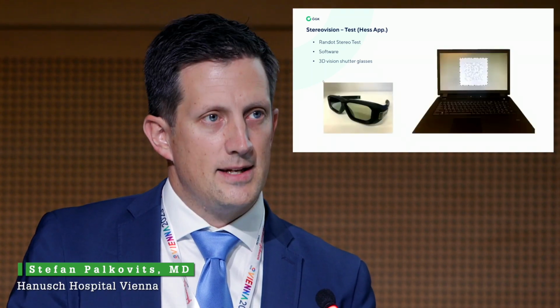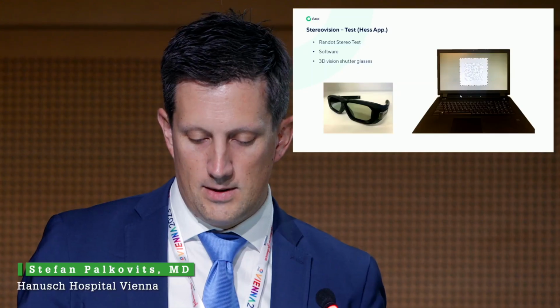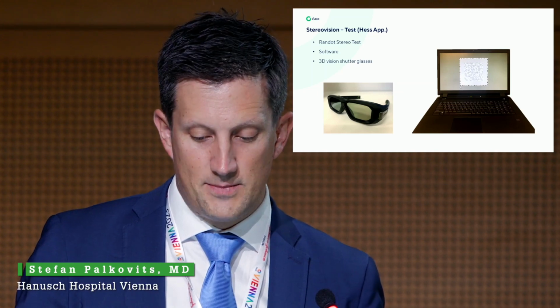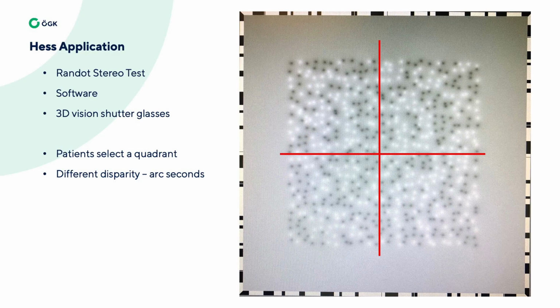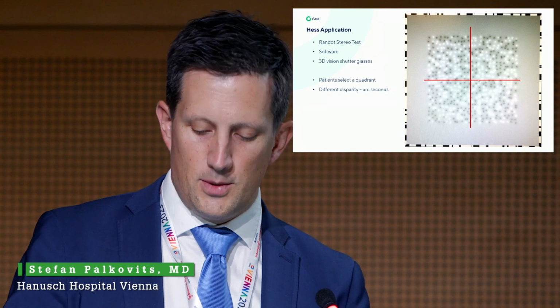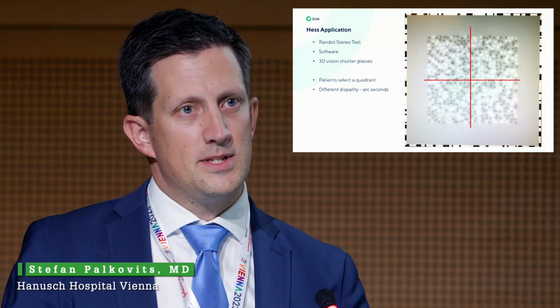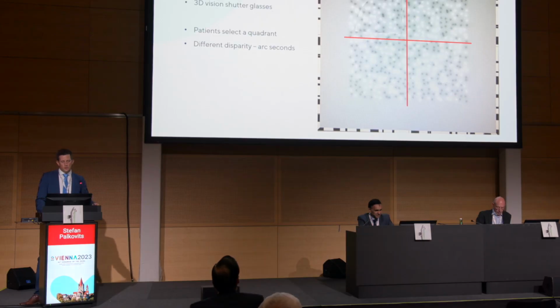The patients were asked to wear these 3D shutter glasses, and they looked at the screen with a program or software looking something like this. The patient needed to judge where they can see a 3D object. A 3D object is presented to the patients, which tends to have a different disparity, so a different resolution, so to say, and the patient needs to respond in which quadrant this 3D object appears.